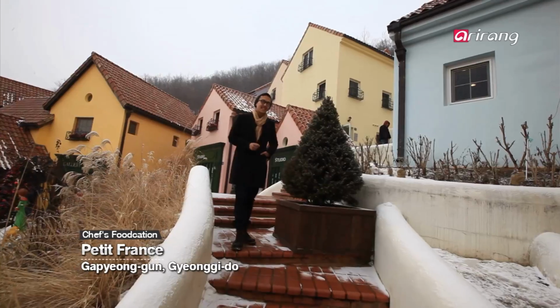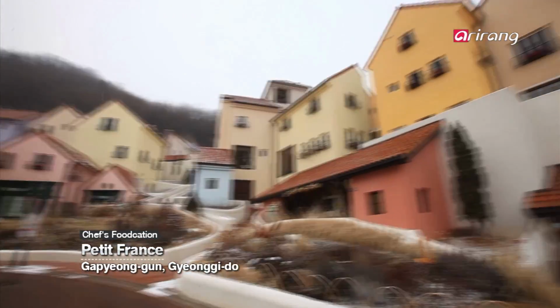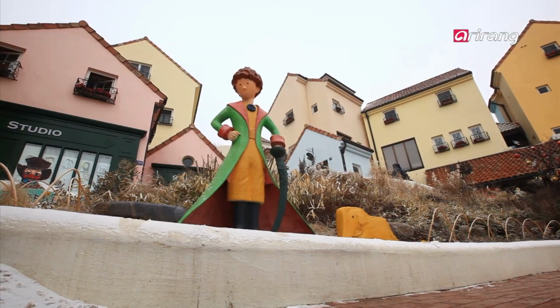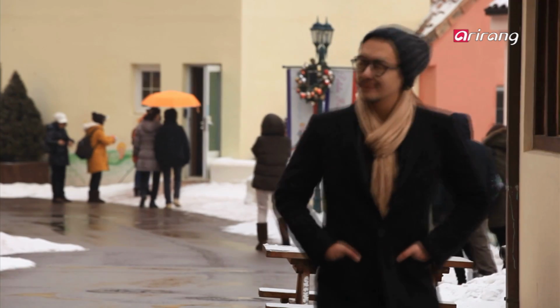So we're at Petit France. It's a French cultural village. It's made to look like we're in France, and I think they pulled it off. But what really makes the day today is the snow. It really feels like Christmas.